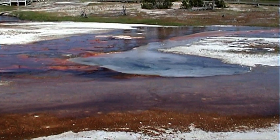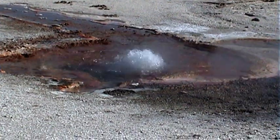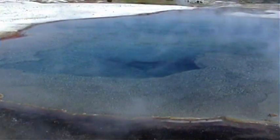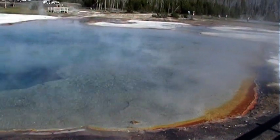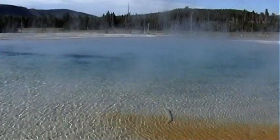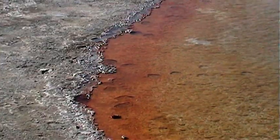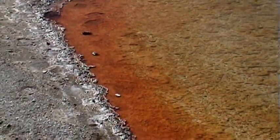Thermophiles are microorganisms that thrive in water at relatively high temperatures, between 45 degrees and 140 degrees. The multicoloured perimeters of geothermal features and their associated runoff areas are in fact colonies of thermophiles.